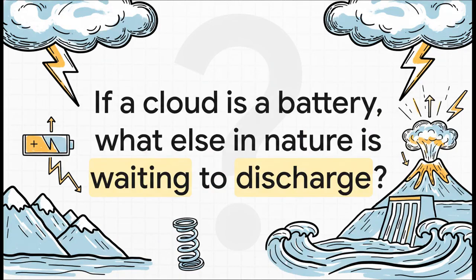And that kind of leaves us with one final thing to chew on. We've just seen how a cloud can act like a giant, natural battery, storing up all this potential energy before releasing it. It really makes you wonder, doesn't it? What other forces, what other systems out there in the natural world are just slowly, quietly building up pressure, just waiting for the right moment to discharge?